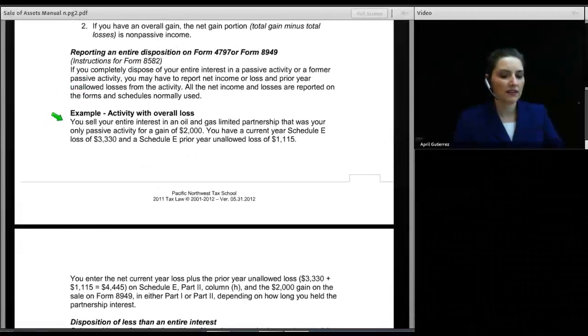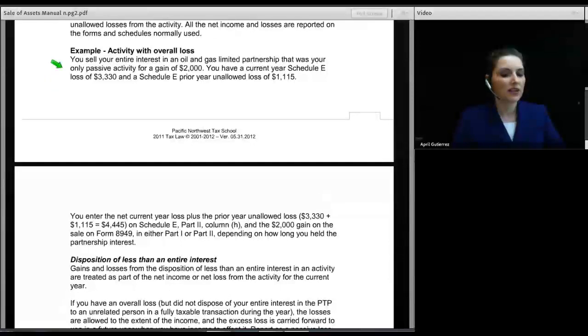So here is an explanation that IRS does provide in the instructions for Form 8582. If you completely dispose of your entire interest in a passive activity or a former passive activity, you may be able to report net income or loss and prior year unallowed losses from the activity. This would refer to any passive activity, not just PTPs. All the net income and losses are reported on the forms and schedules that are normally used. Here's an example. You sell your entire interest in an oil and gas limited partnership that was your only passive activity for a gain of $2,000. You have a current year Schedule E loss of $3,330 and a Schedule E prior year unallowed loss of $1,115.